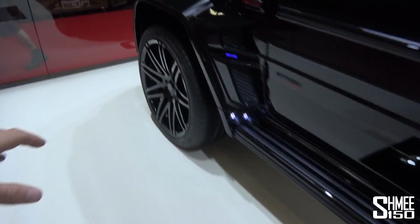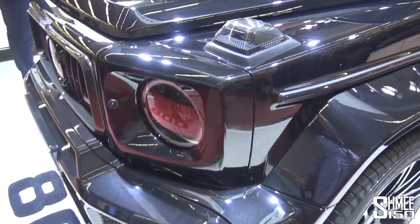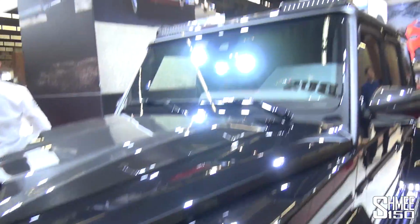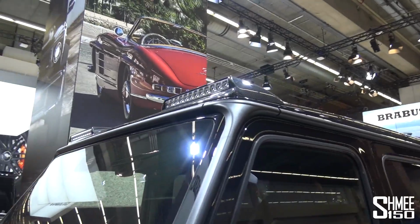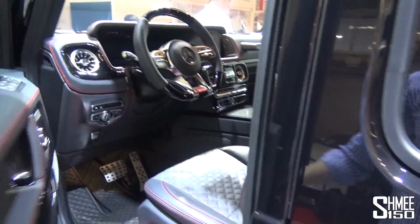On this side, again, different wheels, something that people often do at motor shows to give you a different impression of the same car, but also with, for example, the carbon fiber bonnet, a different view with the light bar up over the top, based, of course, again on the G63. Let's have a quick look inside here.